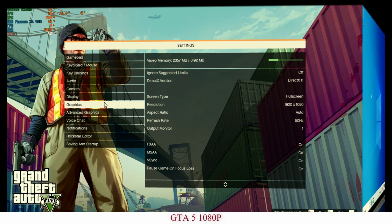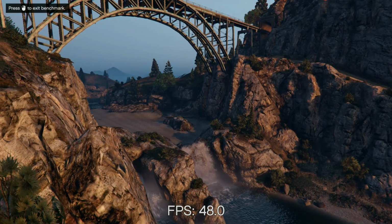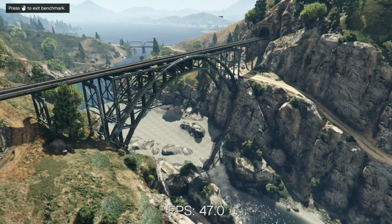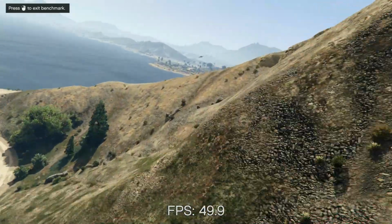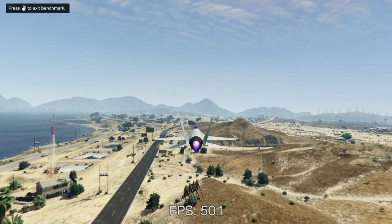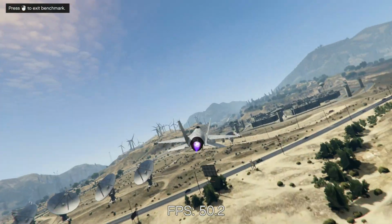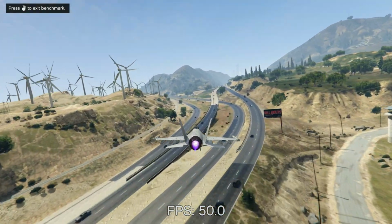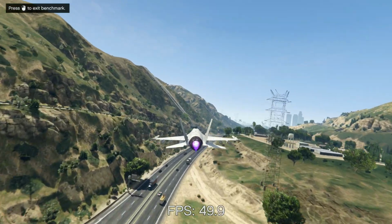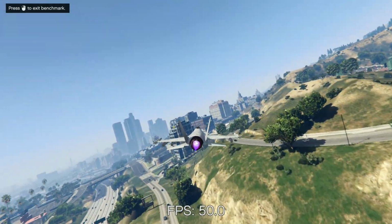Now let's get some games running, starting off with GTA 5. This one ran fine. It was a little bit jerky, but it was fine. Even though we're getting up to 50 frames a second, it isn't particularly super smooth. But it's certainly playable. That's a dead cert. GTA 5 is certainly playable.